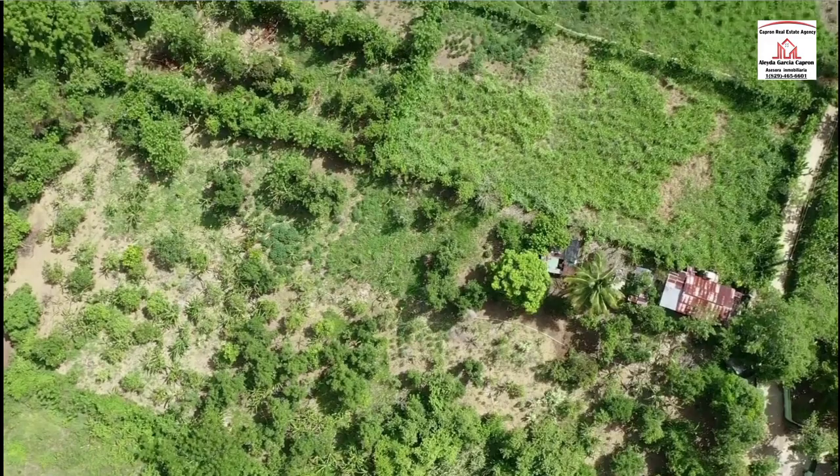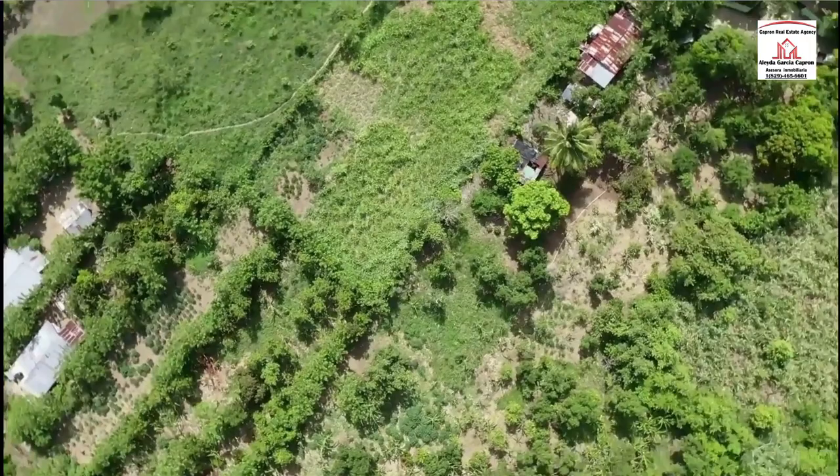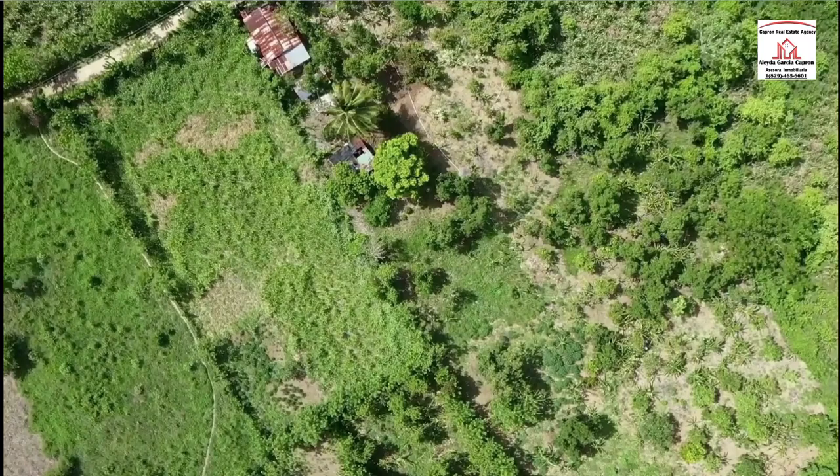This property is located in Imbert, Puerto Plata, Dominican Republic. Okay. I mean, it's huge. You can do whatever you want to do with it.